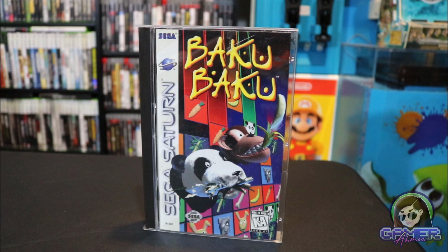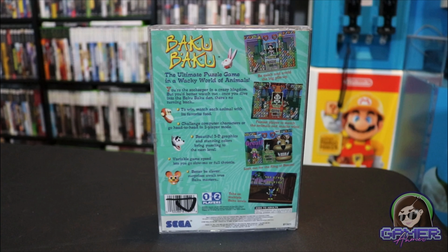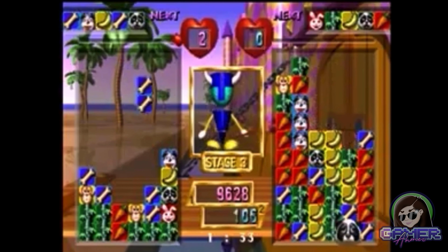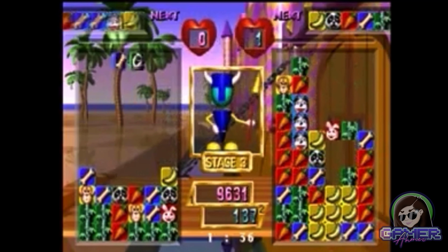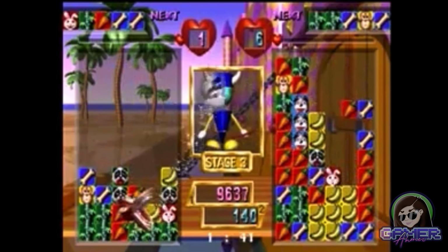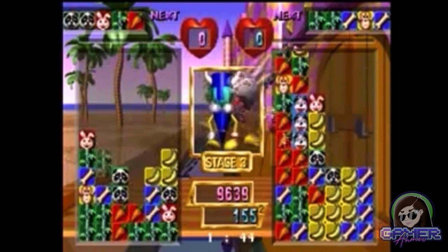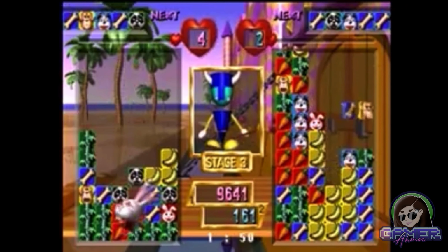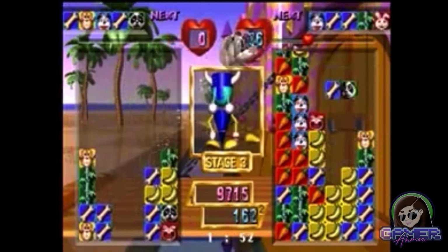And then some more Sega. We have this Baku, and this is a Sega Saturn game. This is actually a really fun puzzle style game. It says the ultimate puzzle game in a wacky world of animals. So I recently discovered this game. I saw someone else talking about it, and I figured I would give it a try, as I love these puzzle style games. Everything was complete in here with the manual, the back art, the game disc, and this little foam piece. So this is actually really cool. Can't wait to try this out and see how this game plays, as I really have been meaning to pull out my Sega Saturn and actually get some gameplay.